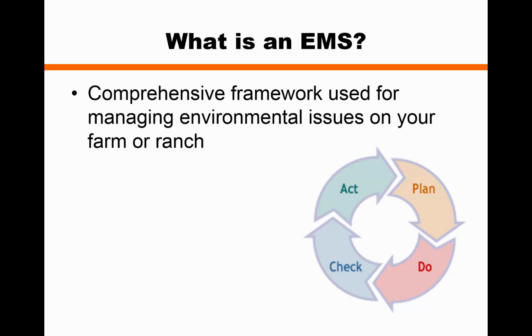Well, what's an environmental management system? Well, quite simply, it's just a comprehensive way of looking at environmental issues on your farm or ranch. You'll see EMS used for large corporations or even industrial operations. And really, when they talk about environmental management systems, they're just trying to figure out a comprehensive way of embracing environmental compliance that enables them to not only be compliant to the minimum standard of the laws, but also to improve their environmental performance and make them a little bit more profitable in the process.